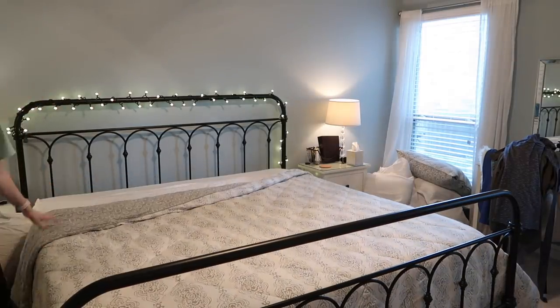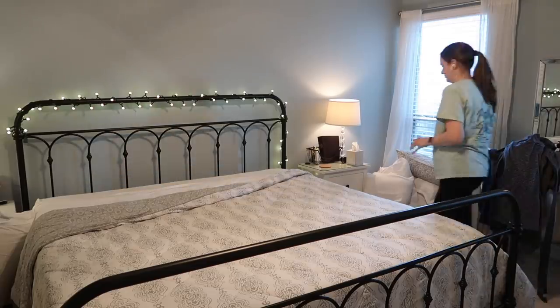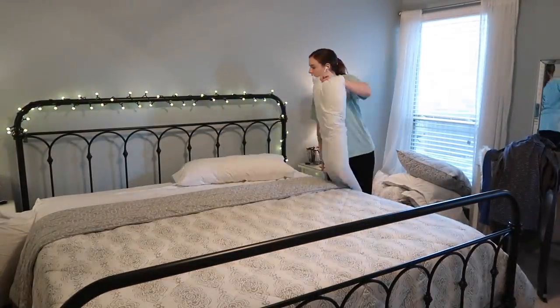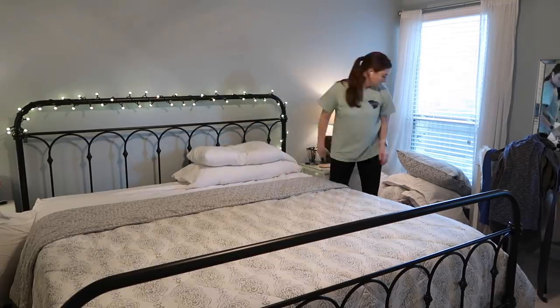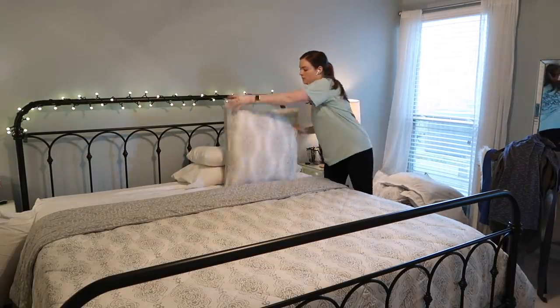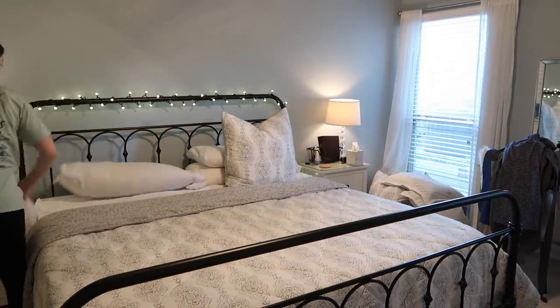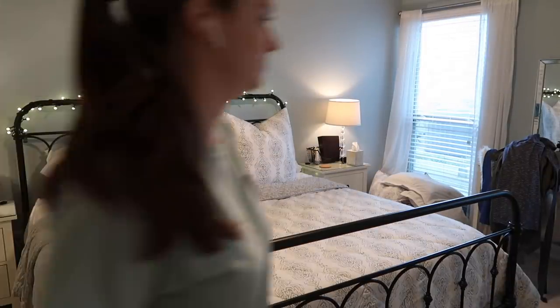We've had it for just about 3 years. We moved into our home almost exactly 3 years ago, and I think we bought it within the first 6 months of living here. So maybe 2.5 years, and we really, really like it. It's great. I think it looks nice.